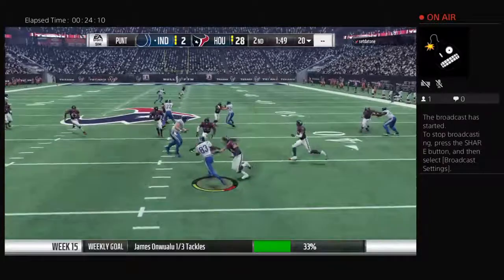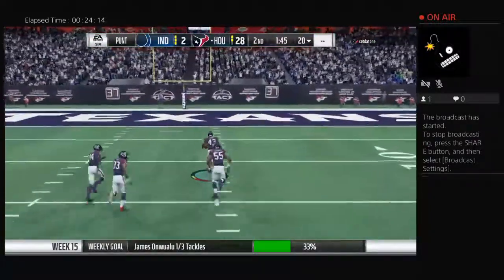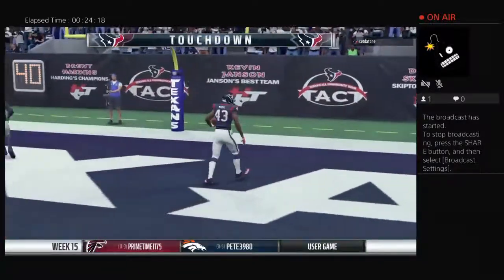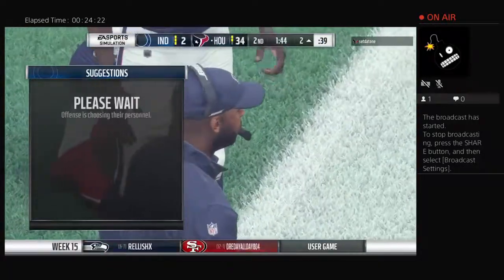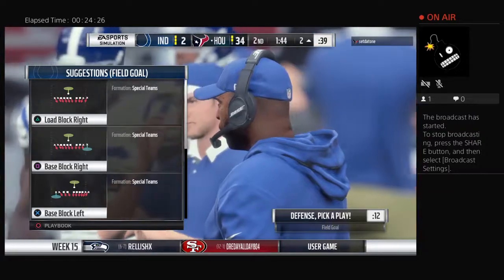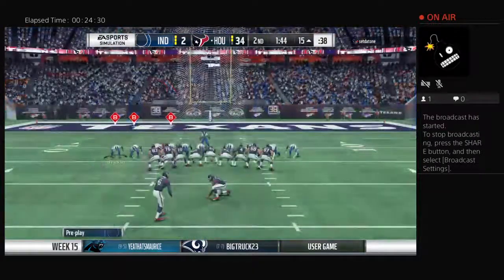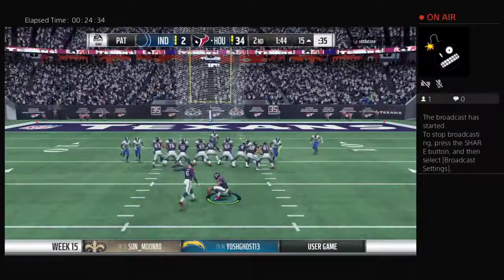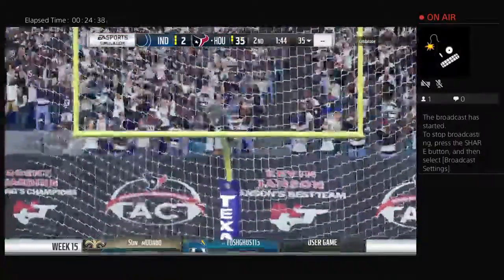Easy now. And now look at this. Big gain, but a fumble. And the Texans scoop it, and he will have a touchdown. A big play there. His first touchdown on the year. And the Texans continue to pour it on. A touchdown there to help them expand the lead. All you're looking for is as much separation between you and the other team as possible. They've got to feel good about what that touchdown gives them.